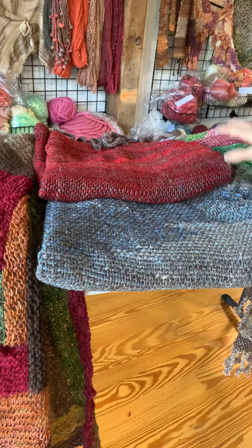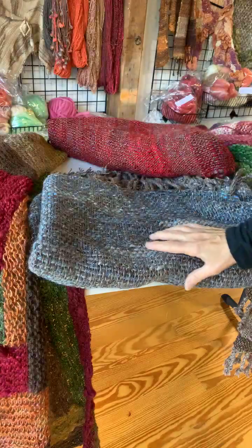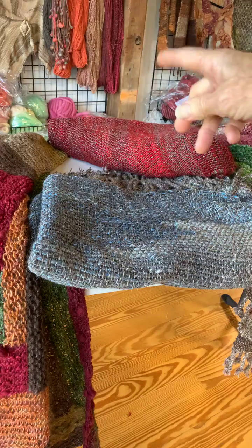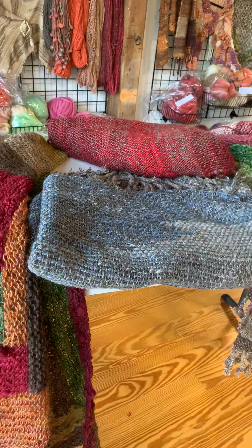I showed it a little bit in a previous video, so I don't want to spend a lot of time on it. This one right here, I finished yesterday. All I really had to do was the fringes on the end, so that has been done. So this will go in the wash today.